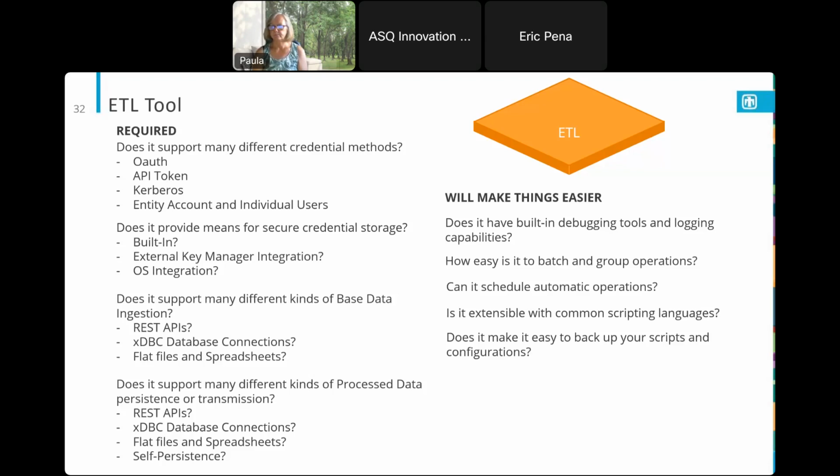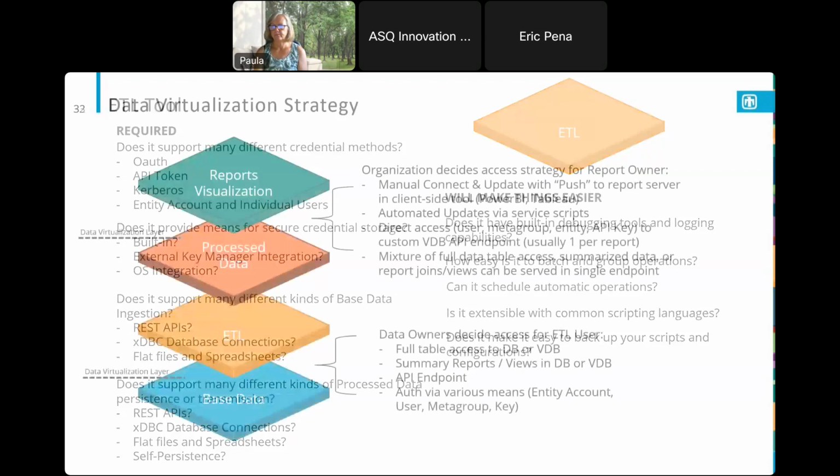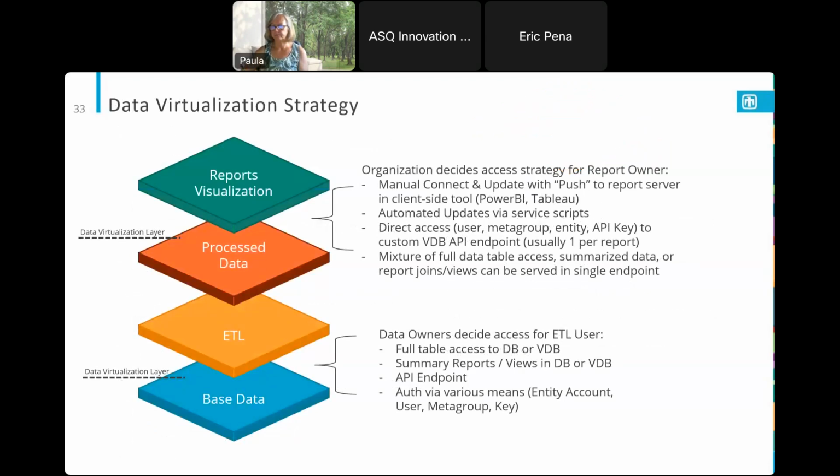Paul, is there another slide after this? Okay. Running short on time too. Yeah, I don't think we're getting much out of this. I want to talk about the data virtualization strategy, so that's mainly if you were looking at implementing a data virtualization tool. Yeah, I think we can go ahead and safely skip this. I think we've gone over most of the stuff already.